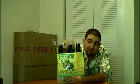So I figured today I'm going to get something that I really want to drink, something that I know is going to be good, something that's going to make my taste buds happy, and I bring you this. Another beer from the Terrapin Brewing Company. This one is the Terrapin Rye Pale Ale.